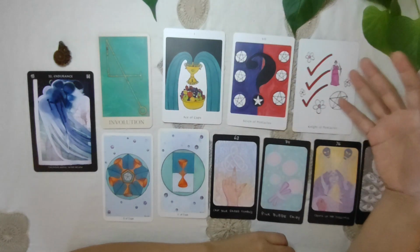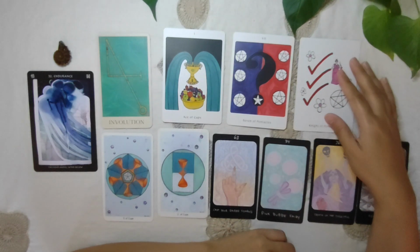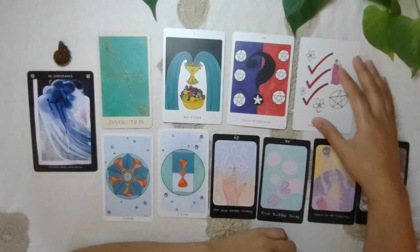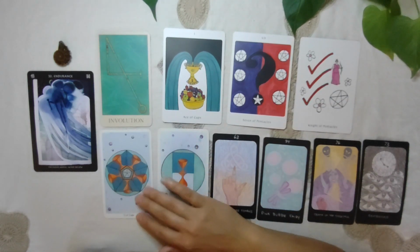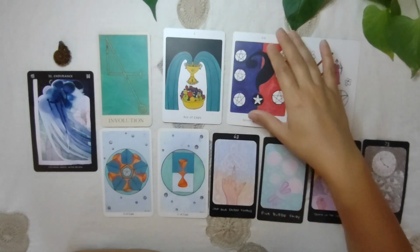So with Seven of Pentacles and Knight of Pentacles, I can see here that you've been working on something for some time, and you're really questioning the results, you're questioning your whole strategy. You have a little bit of self-doubt, or just skepticism, I guess, about the process. It's important to have faith in the process, and to trust the process, and to trust that the universe does provide.